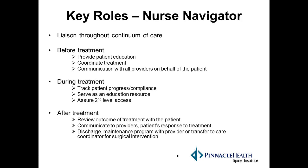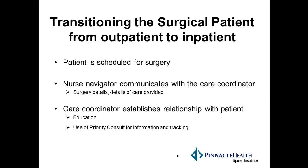At the completion of treatment, we review the patient's outcomes with them, communicate the effectiveness of their treatment with their providers. Once the patient's goals have been met, they're successfully discharged from our program, or they're referred back to their treating physician or primary care physician on an established maintenance program. If the patient has been identified as a surgical candidate, their care is then transferred from outpatient navigation to one of our inpatient care coordinators for ongoing care.